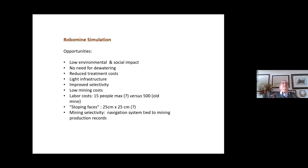So, I think this opportunity, at least this mine, needs to be equated in terms of rehabilitation of part of the old workings, and the RoboMine would be a possibility, in my view.